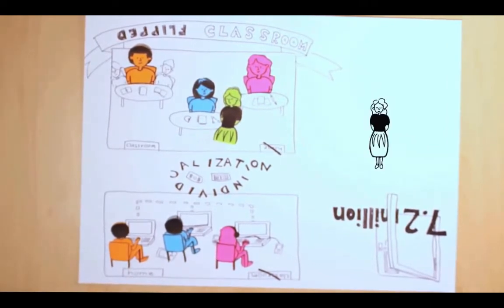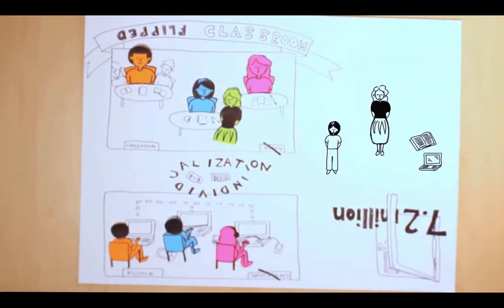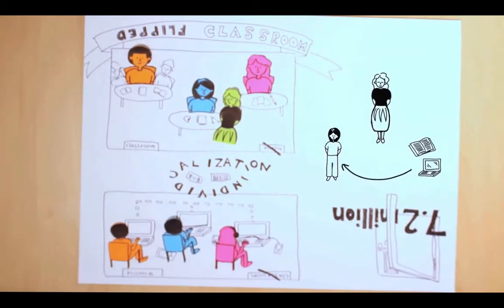In the traditional model, the teacher stands between the students and the knowledge. But with the flipped classroom model, the students have direct access to the knowledge, and the teacher serves as a coach, mentor, and guide, helping the students access this knowledge. The flipped classroom leverages technology in a way that lets both Miss Jackson and the students make the most of their time and efforts.